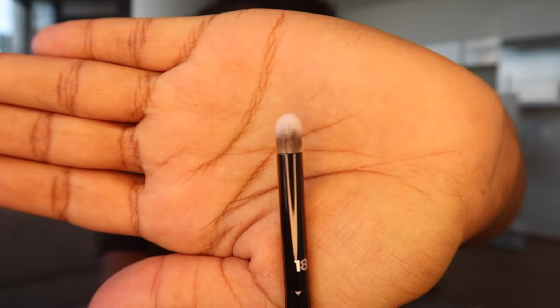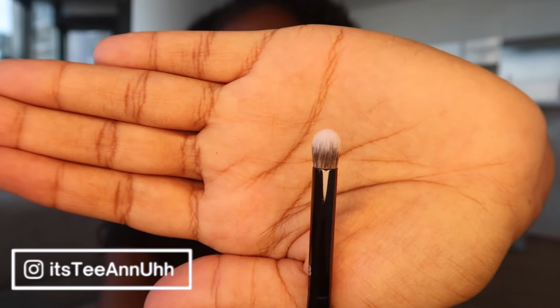Focus so you can see. And it's just small enough to get into the corner of the eye and blend it out and work it out a little bit. That's what my intention is. So we'll see if I can get it together. I know I'm gonna need to practice. And if I can get it down, I'll come back and show you guys my process for a winged eyeliner if I like it enough.